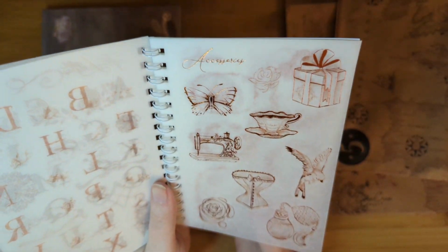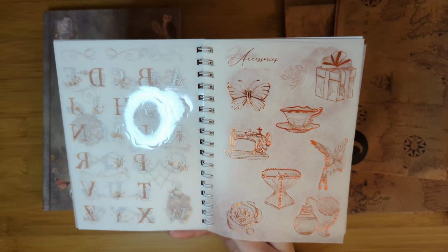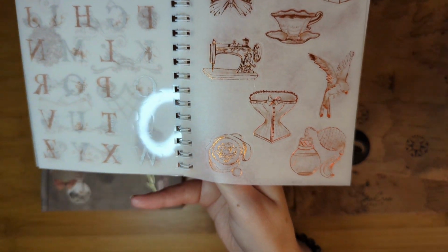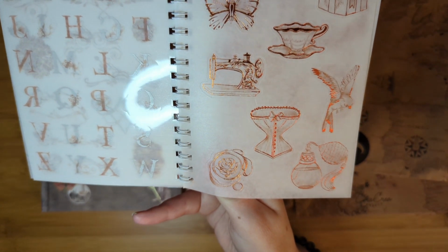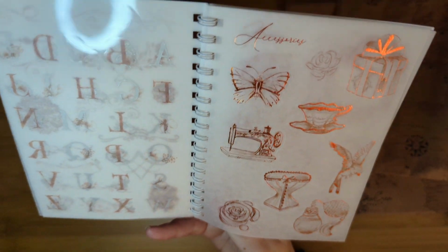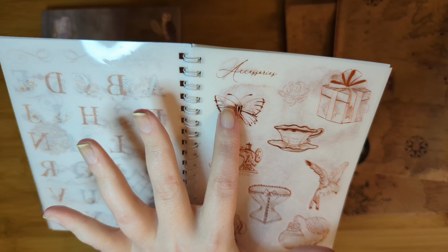I have some really cool coordinating subscriptions coming up for December in terms of stationery. It's just total coincidence that all these boxes have chosen similar themes for December. And guess what, they're not even fully holiday, which is amazing. Anyway, back to this: teacups, birds, and you know I love a gold butterfly.